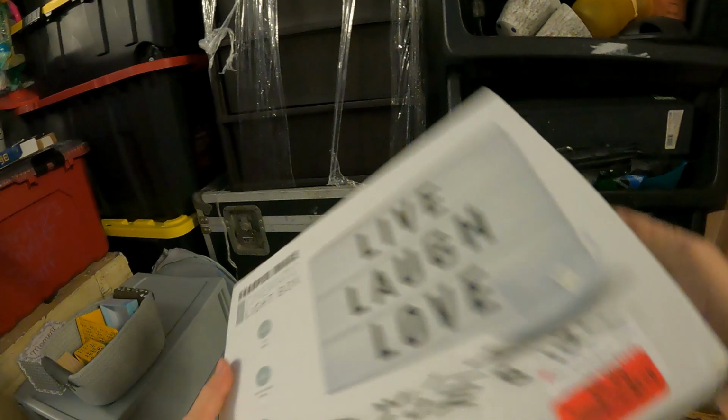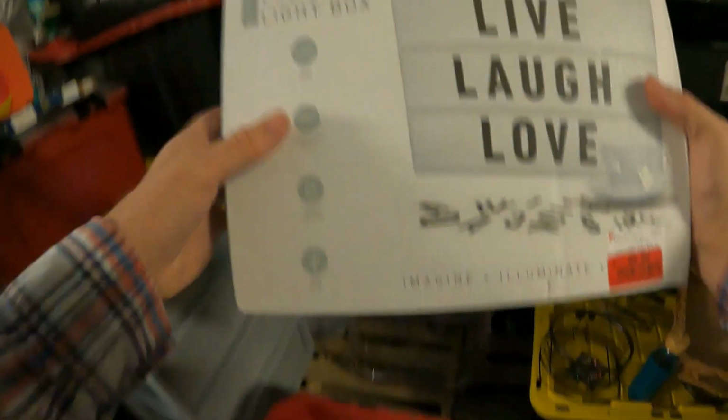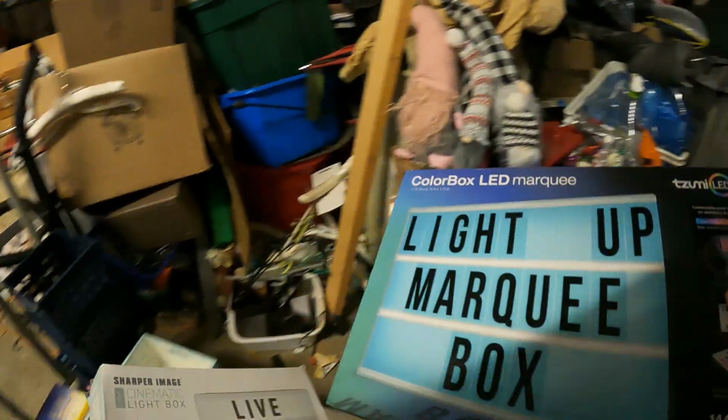Sharper Image. Oh, I'd already seen this before. It's a little light box. I think this is too. Yeah, a couple of light boxes. They're both LED. I think this one will do color right here.